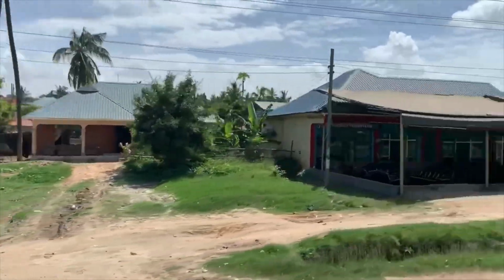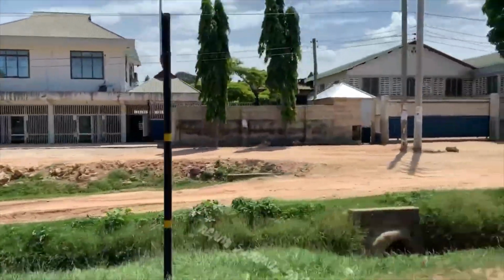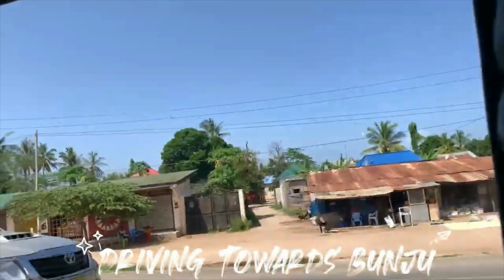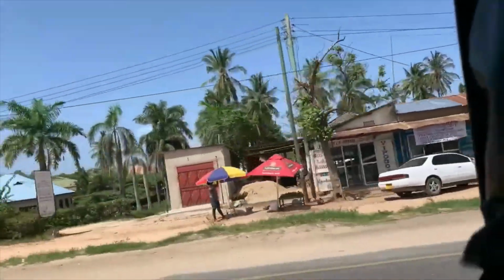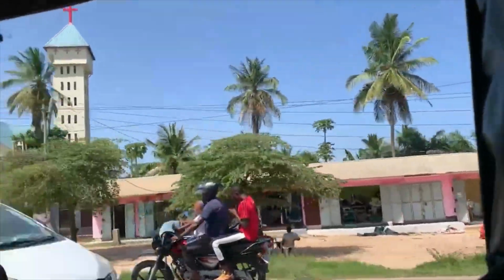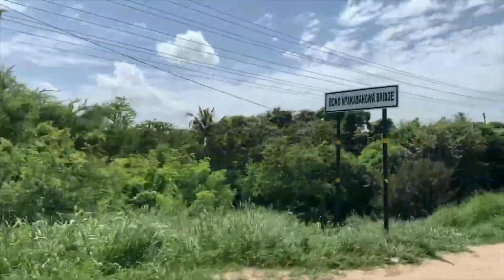So I'm gonna pop out now. I think you guys have an idea of what Boko looks like. And I've gotta be careful with my battery, but I'm gonna show you this side too of Boko. I actually love this drive to Bagamoyo. I really do like it. It's just very nice. Boko, guys. Okay, popping out.